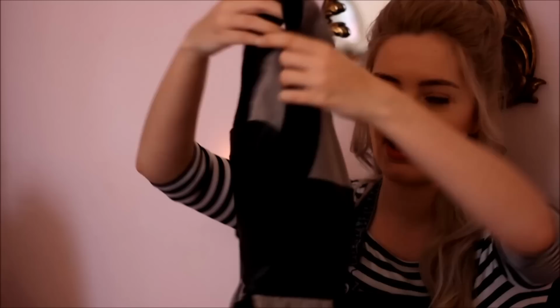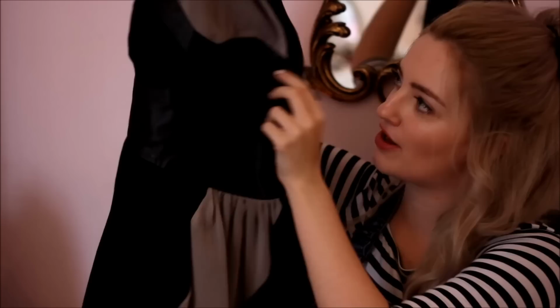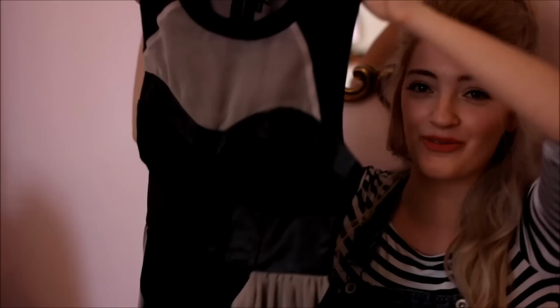From eBay, I won this really cool dress. This is from H&M, the Conscious collection, and it's grey and black, and it's so cool. So the bottom is like chiffon, and then you've got a leather panel here, and then suede here, leather here, chiffon, suede. It's just a really cool dress. Probably not doing it much justice now, but you can see when I try it on later in the video.